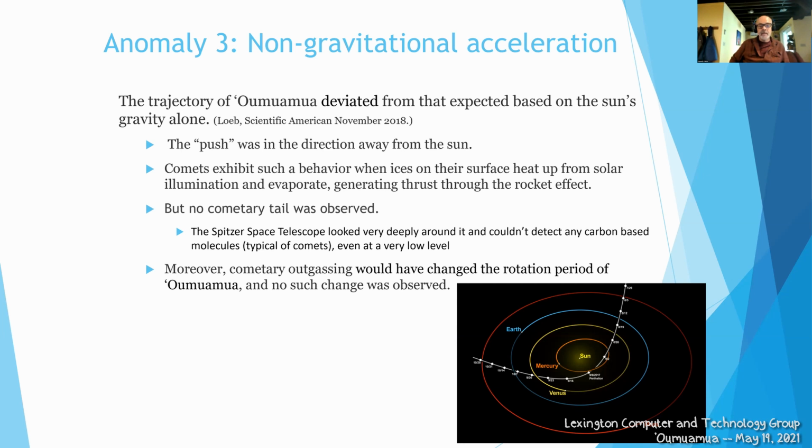However, it's also said that if a lot of outgassing occurred, cometary-type outgassing, that would have changed the rotation period. But the rotation period that was observed was constant throughout the observation time. That's the 8 hours? Yes, 8-hour rotation period, yes. Tumbling period.